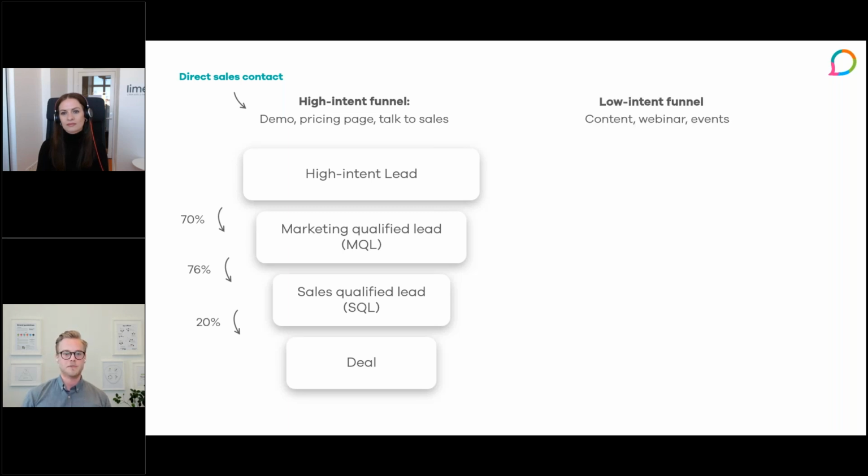But then we also have what we call the low intent funnel. And here are all the leads that we believe are not ready to be in a process with us right now. And usually these are leads coming from content downloads, webinars, events, all these things that we do. And instead of having a direct sales contact here, we try to nurture these through different flows and different send outs. And the goal here is not to get a salesperson talking to them. The goal here is to get them to become high intent.